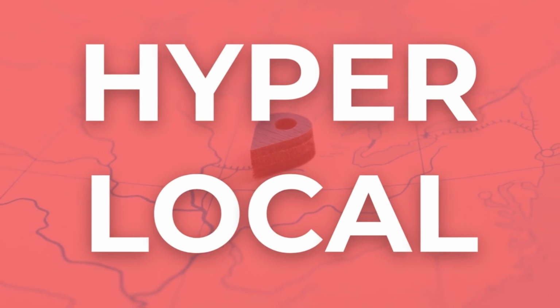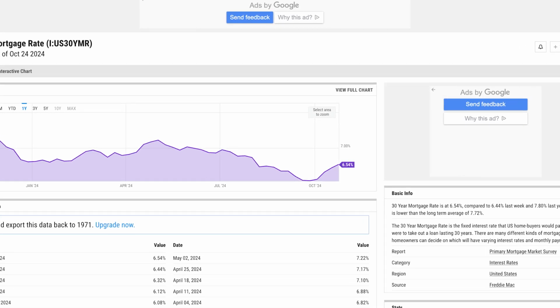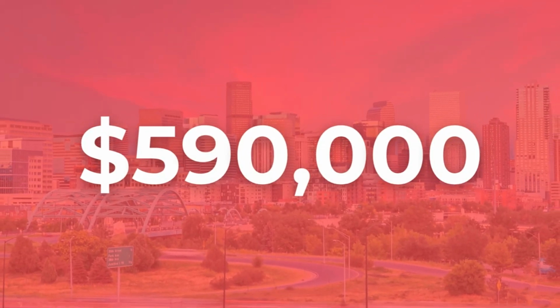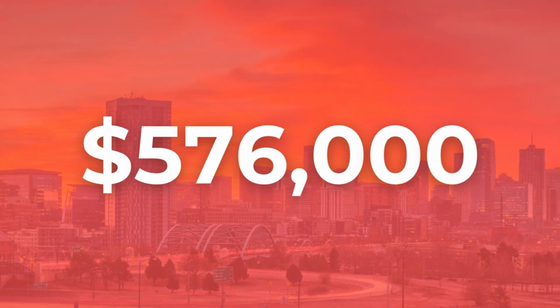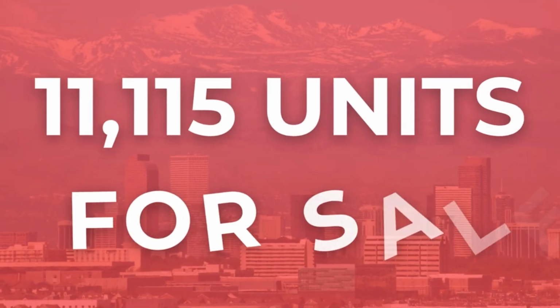Despite the Federal Reserve lowering interest rates by 0.5%, or 50 basis points, a larger cut than was even expected, rates have been climbing upward, slowing down buyer activity. If I'm looking at the 11 main counties surrounding Denver, the median closed price dropped slightly by 2.34%, going from $590,000 in August to $576,000 in September, as active inventory increased 46% from last year to 11,115 units for sale at the end of September.